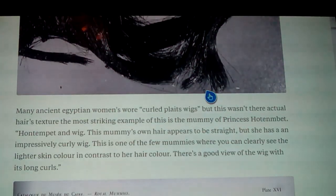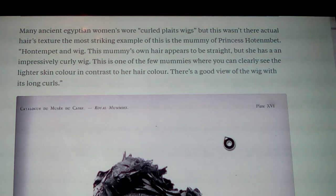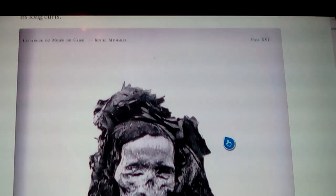Many Egyptian women wore curled plait wigs, but this wasn't their natural hair's texture. The most striking example of this is the mummy of the princess Hadembet. Hadembet and her wig. The mummy's own hair appears to be straight, but she has an impressively curly wig. This is one of the few mummies where you can clearly see, with the lighter skin color too, the contrast of her hair. There's a good view of the wig with its long curls.